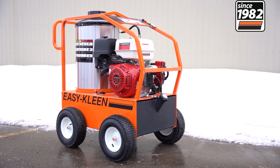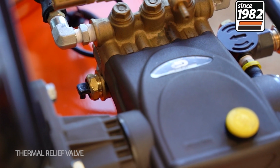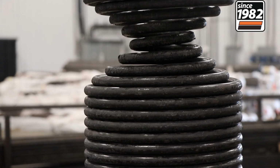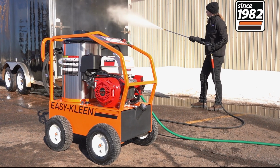This machine comes with an adjustable temperature control, downstream chemical injection, and a thermal relief valve to protect your pump from overheating. This unit features a structurally braced coil to reduce wear and vibration, made with Schedule 80 pipe and enclosed in a stainless steel housing for maximum efficiency.